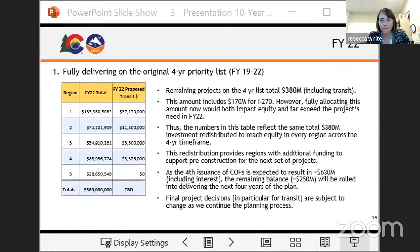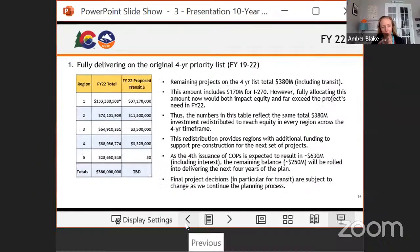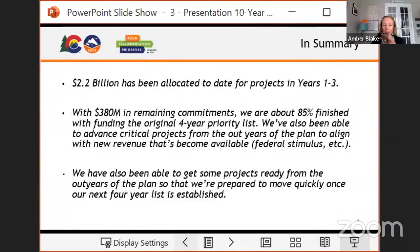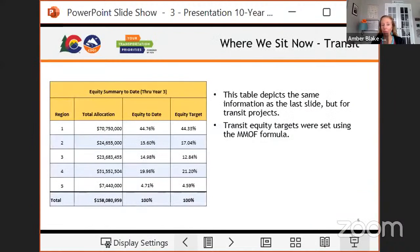I'm going to chime in also. When you look back at the years 1 through 3 projects that are funded, we've already hit the transit equity target. We're off by like 0.2%, I think it is. And so in looking at the projects that are currently funded, if we have projects that haven't moved forward at all, we want to evaluate whether or not those projects are still valid. If they're not, we want to make sure that the money goes towards a transit project that is a priority that's going to move forward.